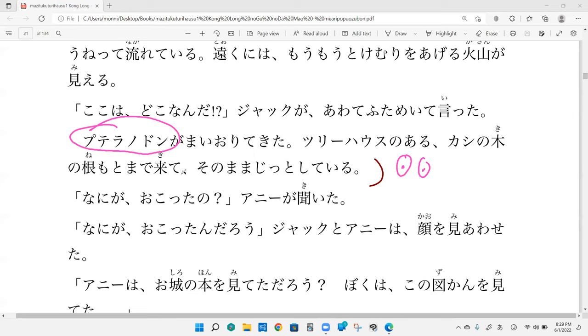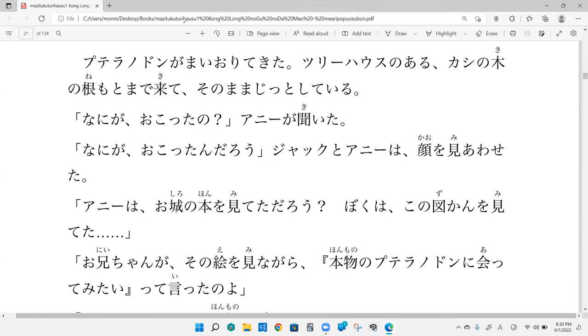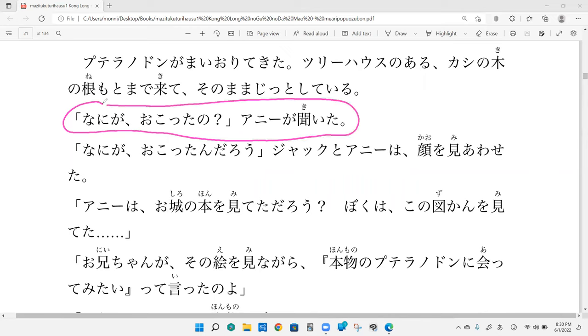The pteranodon goes up to where the treehouse's root area is, and it's kind of just sitting there, not really moving. That's the sono mama. And it's just kind of staring, going like, what is going on? And this line right here is gonna go for carpeted kitchen.